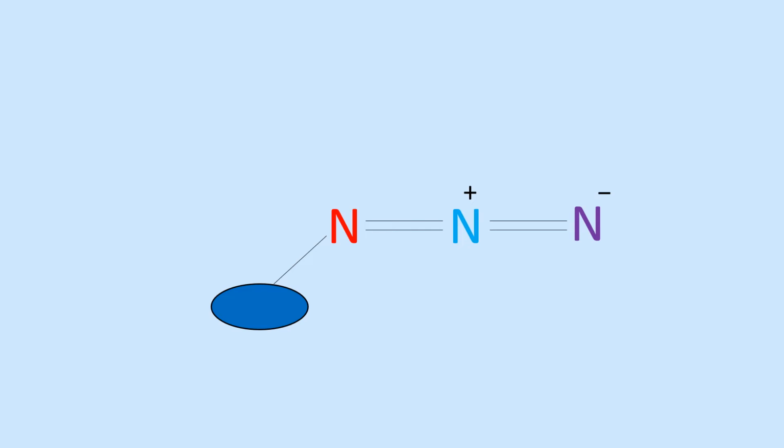Shown here is an azide molecule. It consists of 3 nitrogen atoms that have been denoted with the letter N. Each nitrogen is colored differently for the ease of identification. The blue nitrogen is surrounded by 2 lines on each side. This is referred to as a double bond. Double bonds form when 2 pairs of electrons are shared between the 2 atoms. In this case, the blue nitrogen shares 2 pairs of electrons with the red nitrogen and also shares 2 pairs of electrons with the purple nitrogen.